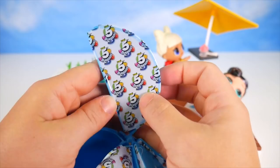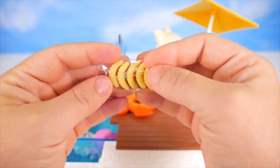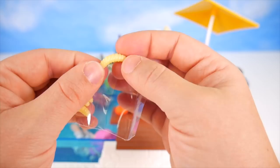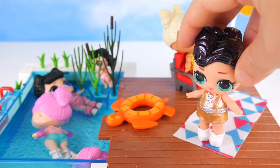Woo! Here it is, the last of our 5 surprises. Ew! I think it's a prank toy. Let's look at these. You know what they're supposed to be? Little maggots. Oh, I bet you could really scare somebody. Huh, you know what? Getting a little warm here. The queen does not like to get sweaty. I'm out.